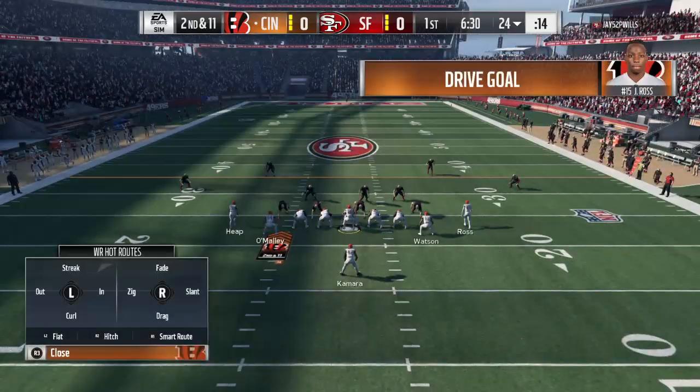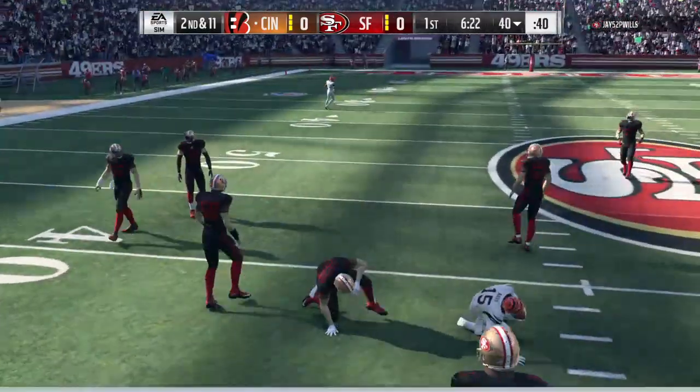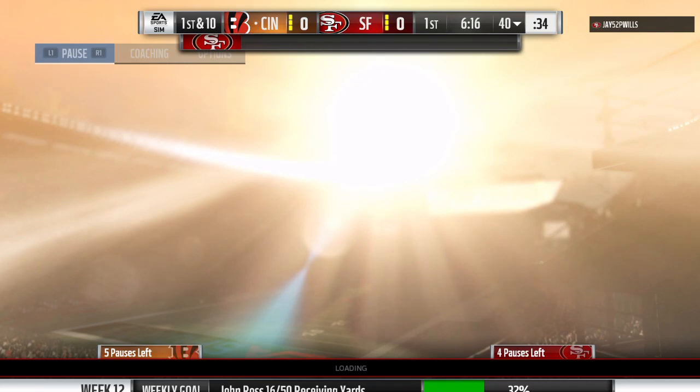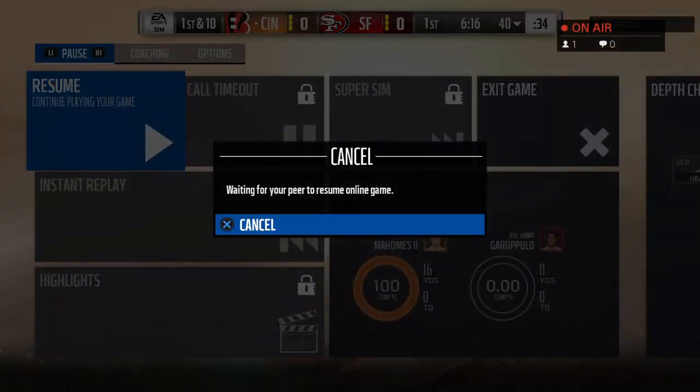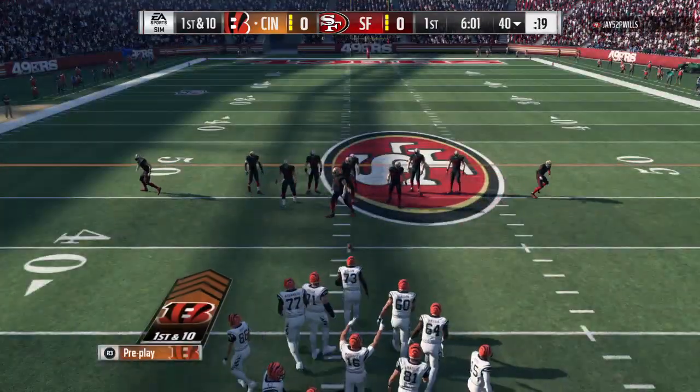Here we go now. Green, 39. They fake the give. Now Mahomes. That's complete to John Ross. And down he goes, but he takes it up to the 40. A Bengal first down on the 16-yard pick. Up there. First down and 10 now for the offensive group.